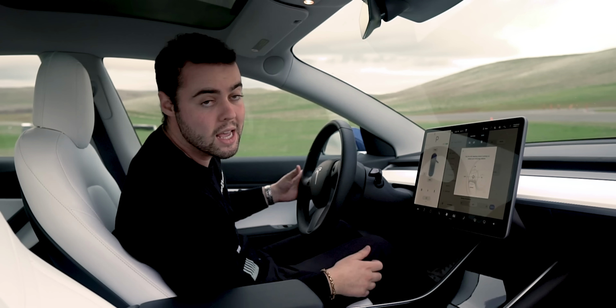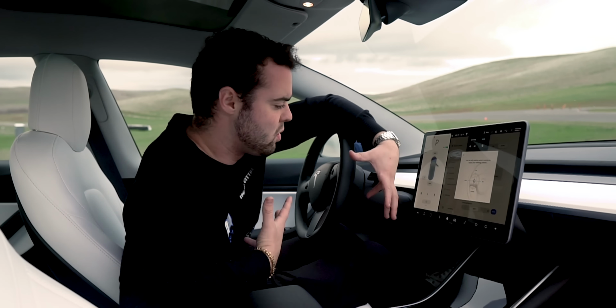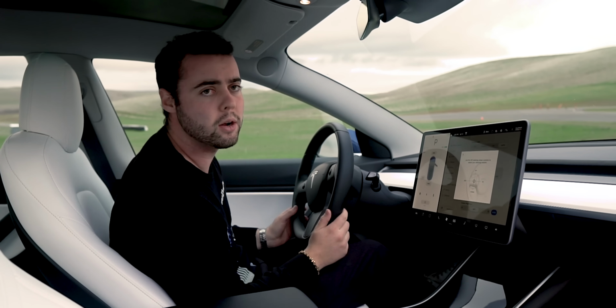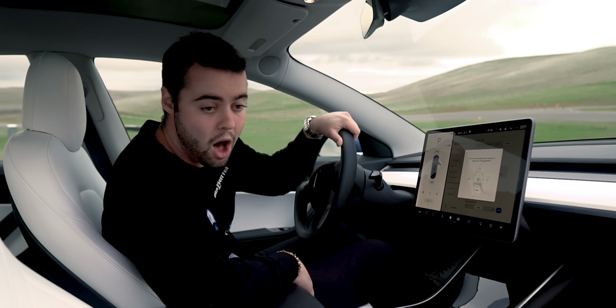So what's cool is seating position is very important when you're on the track. You want to feel comfortable. You want to feel close to the wheel. You want to have control. You want to be able to not be too close to the pedals, but not be too far away from the steering wheel. You also want to have good visibility. This has all of the above.